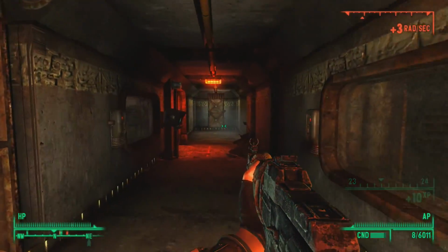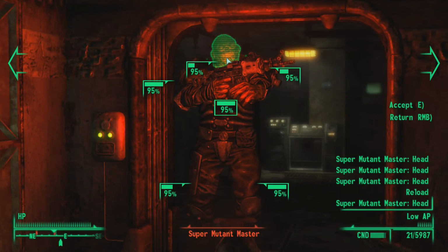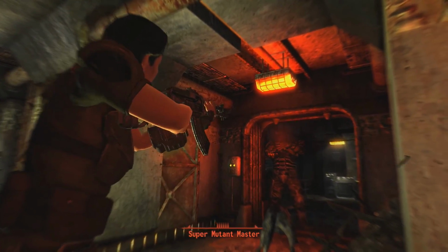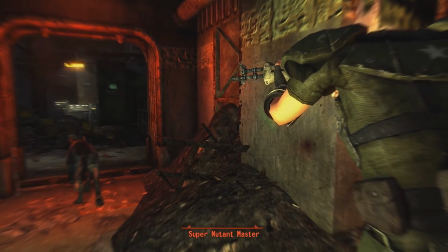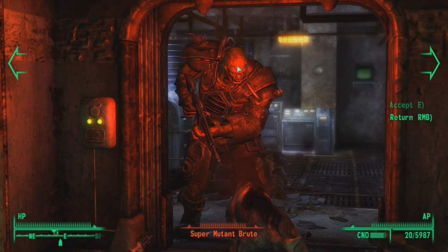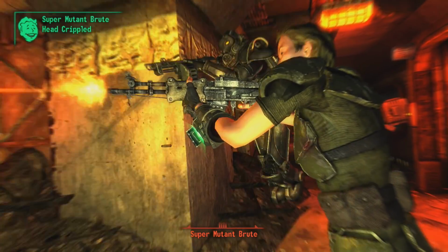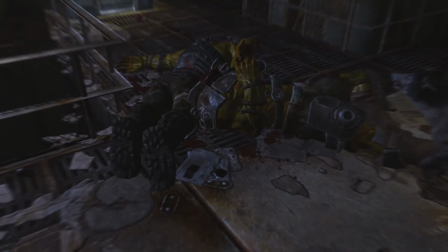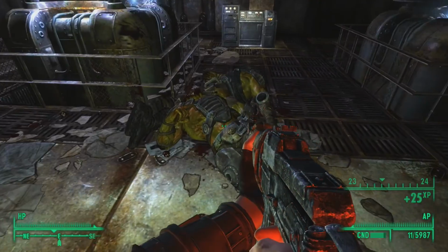Oh, maybe all the other doors got opened as well. Well, either way, we have to deal with these enemies and then we can free Fawkes from his cell. Oh, there's another one. Another brood. Alright. I think that's all for now.